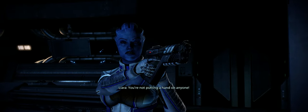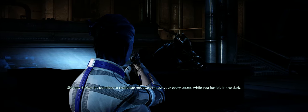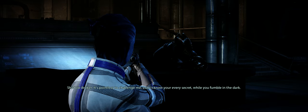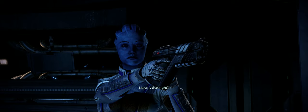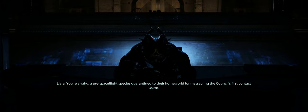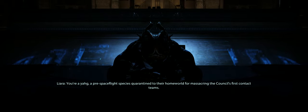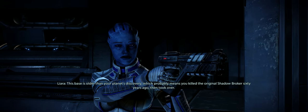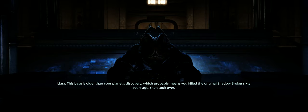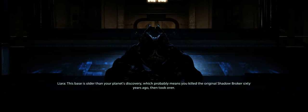You're not putting a hand on anyone. It's pointless to challenge me, Asari. I know your every secret, while you fumble in the dark. Is that right? You're a Yogg, a pre-spaceflight species quarantined to their homeworld for massacring the Council's first contact teams. This base is older than your planet's discovery, which probably means you killed the original Shadow Broker 60 years ago, then took over.